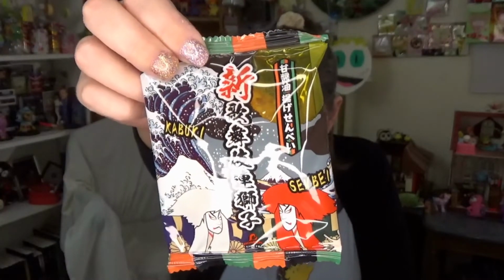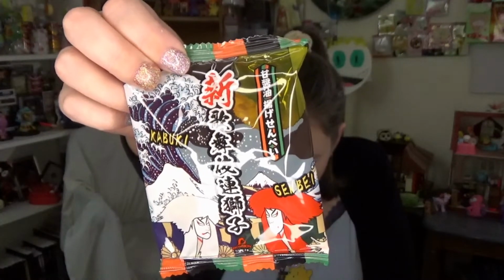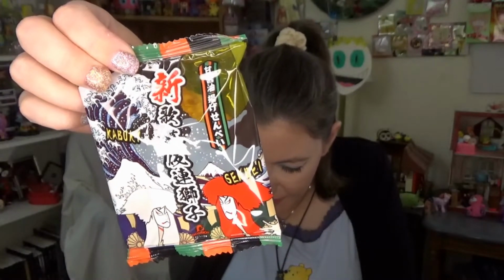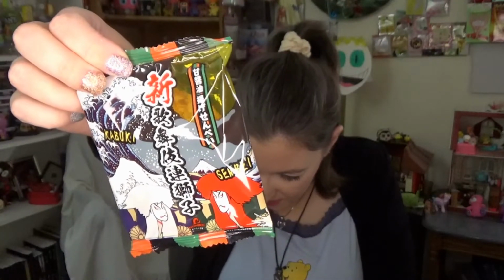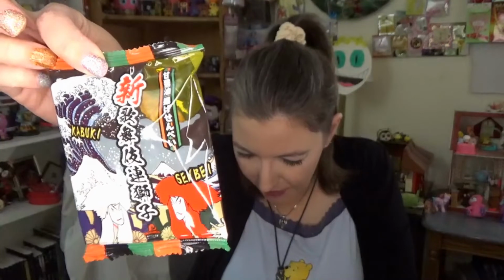Next. Shinkabuki rice crackers. Fried rice crackers. Kabukige is one of Japan's most popular types of rice cracker. They are fried and flavored with sweet soy sauce. The packaging depicts a kabuki performance. Okay. Common allergens are tree nuts, wheat, and soy.